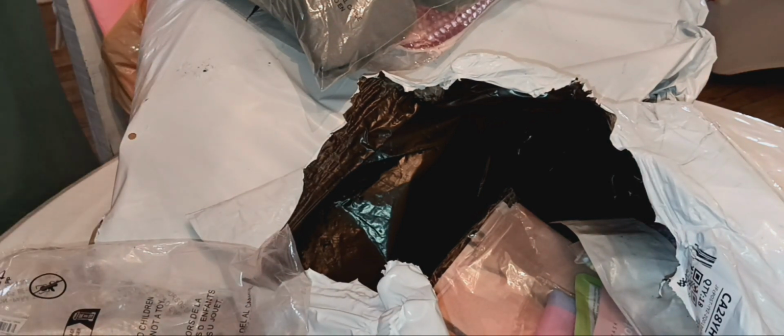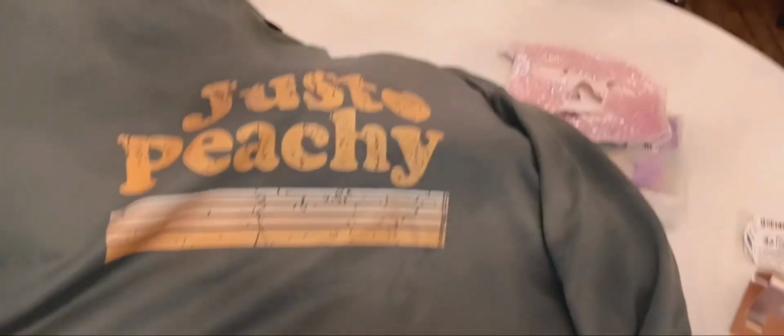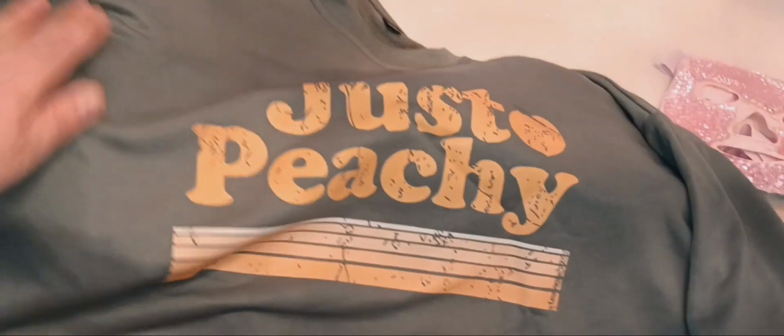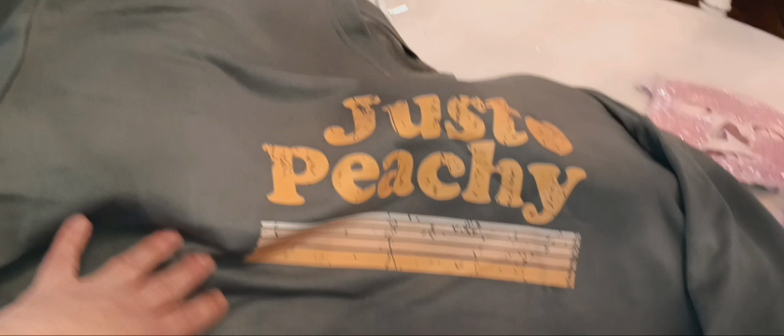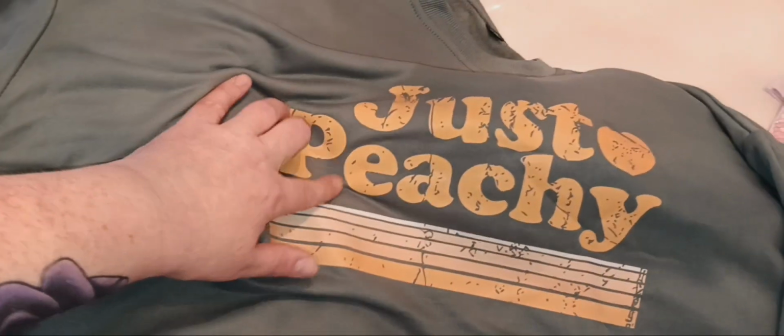Yes, this is so cute. Now, I don't tend to go towards this color. It's like a sage green, but I love it. And it says just peachy. And it's oversized. And look at it, this just reminds me of retro. And I love the peach on it. I love the saying. Okay, this is iron-on as well.